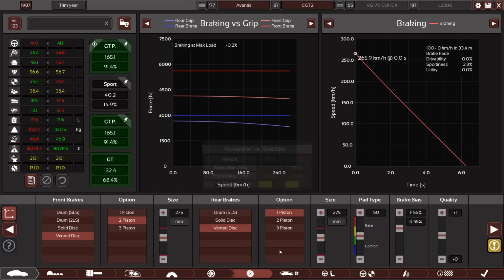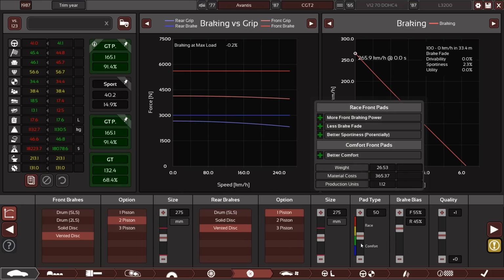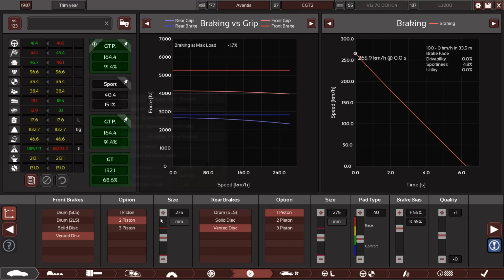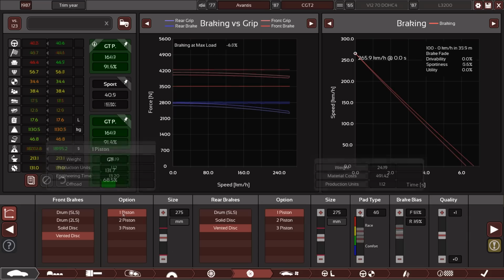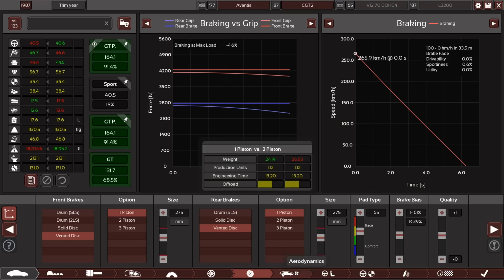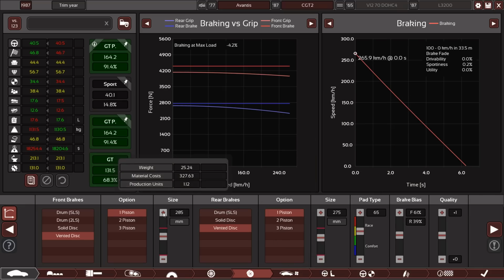Two piston brakes up front. Need larger discs. Oh, but we do want to have less pad type. So that kind of works. Yeah, this is better. That's a good setup. I had to go for a pad type of 65, so rather rough. Not massive brakes though, but we do need to go a little larger in order to get rid of the fade.